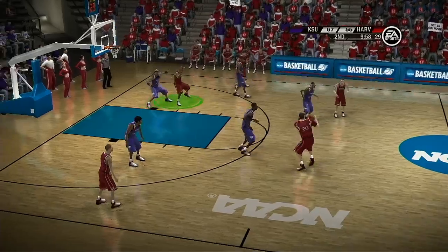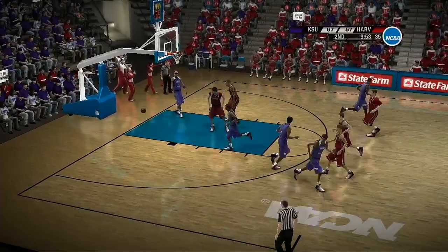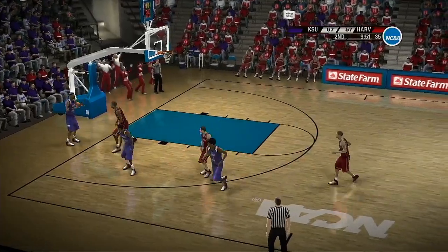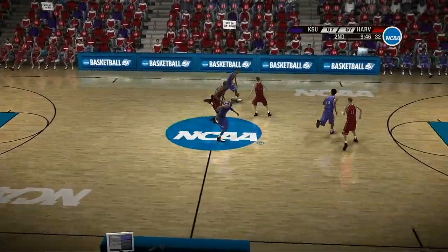Dick, a great battle down in the low post, but I think the offense is gaining ground here. Yeah, he's getting great inside position, has the great angle. He's got him set up perfectly for a basket. They get the 45-degree angle, which is essential in entering the ball to the post.